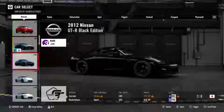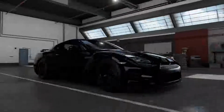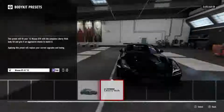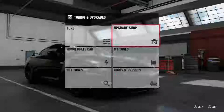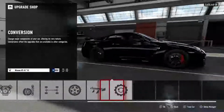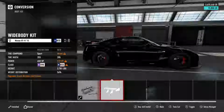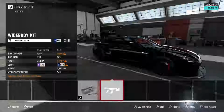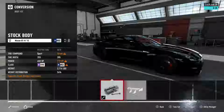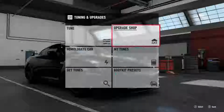Alright, the regular 2012 GTR Black Edition. There's body kits to it. There's a Liberty Walk. If you're into Liberty Walk, the only reason why I don't have a Liberty Walk is it adds a lot of weight. A lot. Like if I can show it, see, I weigh 3,114 pounds. It goes up to 3,781 if I put the wide body on there, and that's just getting too heavy. So if you see that difference, yeah, that's really heavy for that.